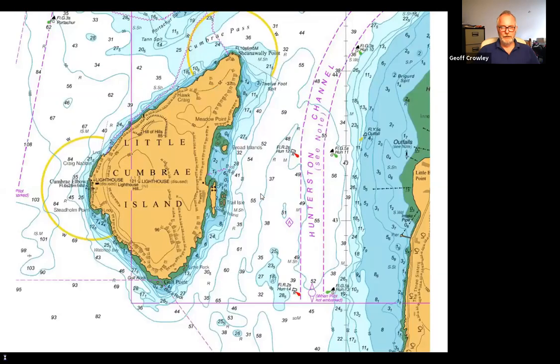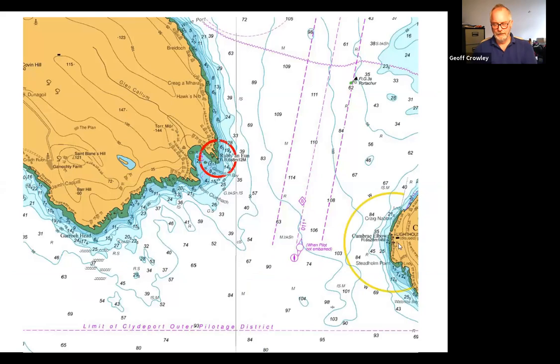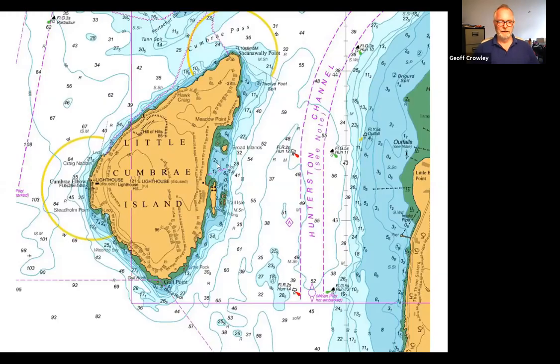Let me look at one other anchorage here to demonstrate this. This is just adjacent to where we were. Just go back a moment. So over here is Little Cumbria Island. We were just looking here, and so we're only a mile or two away at Little Cumbria.